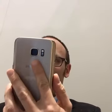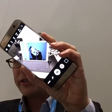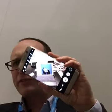Oh, right, that's the main camera. Let me switch the cameras. Okay. This is all of you looking at yourselves through the front camera. It's not a spectacularly wide-angle front camera, but it's pretty good.